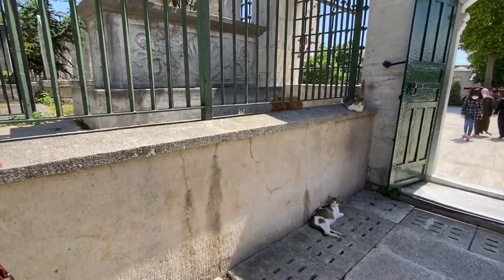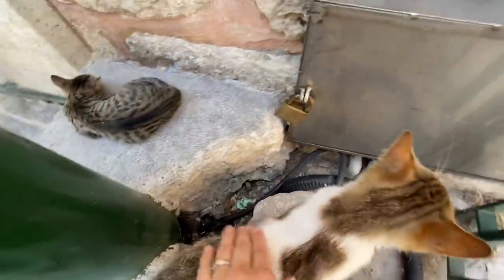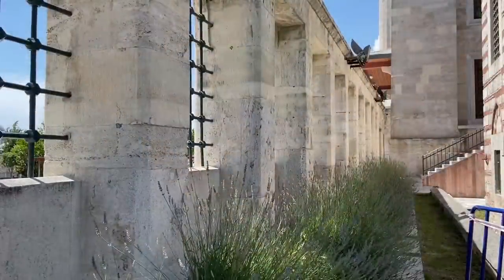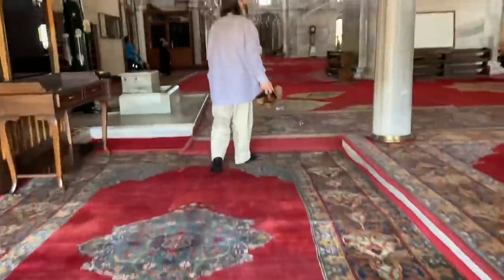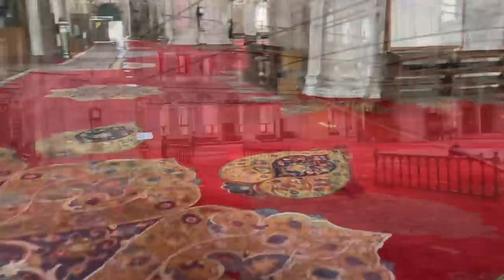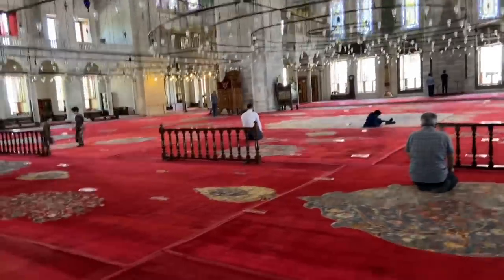And the mosque is also famous with its cats. I'm in a mosque after the pandemic for the first time. It was closed for more than 2 months, and right now you can do your afternoon and noon prayers in the mosque.